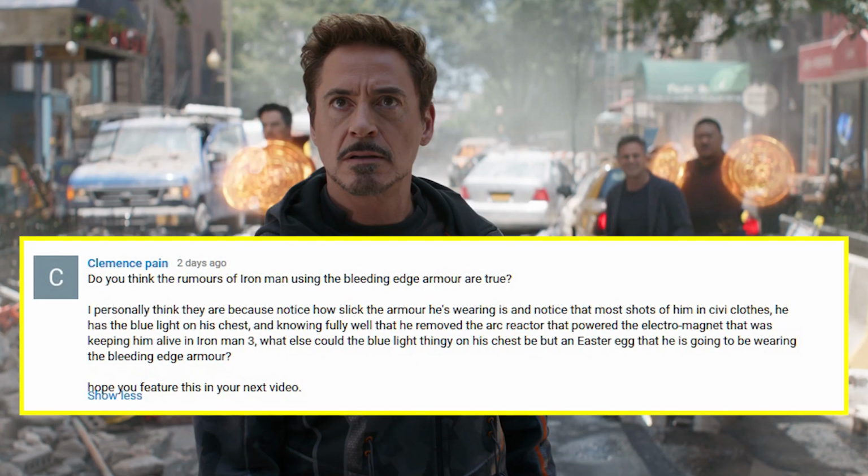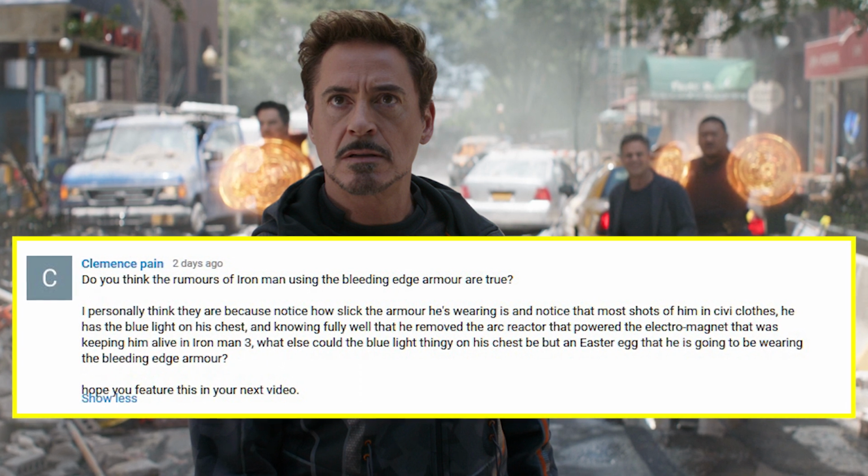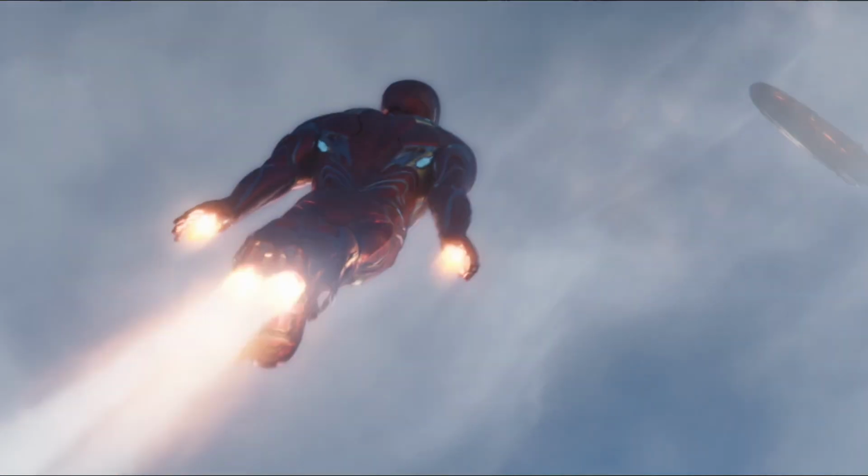Let's kick off with Iron Man and Clements, who asks, do you think the rumours of Iron Man using the bleeding edge armour are true? Well, yes, I do think the new armour we're seeing hints of in the promos is very likely the MCU's take on Iron Man's bleeding edge armour.